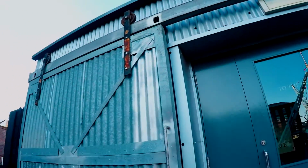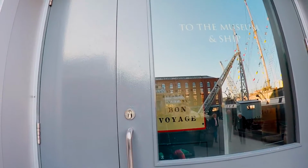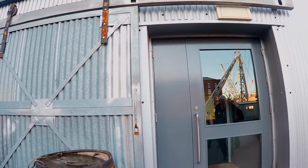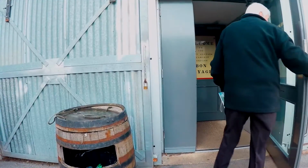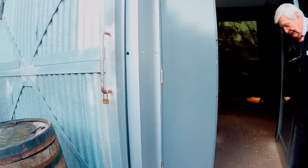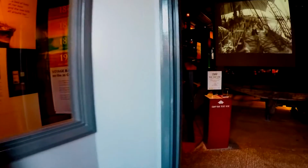Now, how we get in, I don't know. So there's two doors there. Right. Two doors. Yeah, there you go. Thank you. Mind your toes. Okay. I'm a good driver.